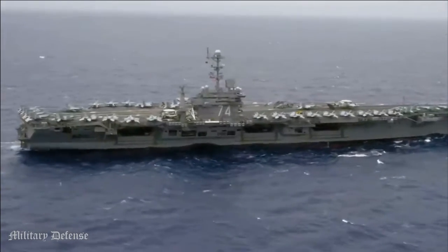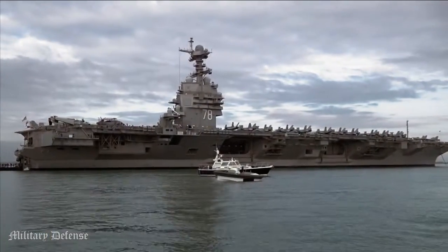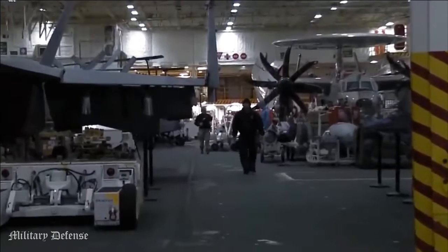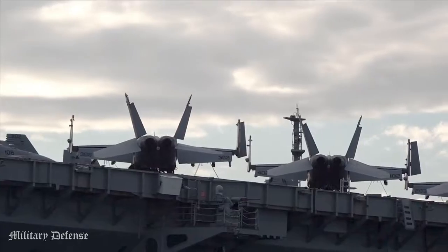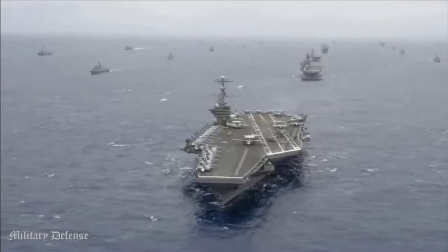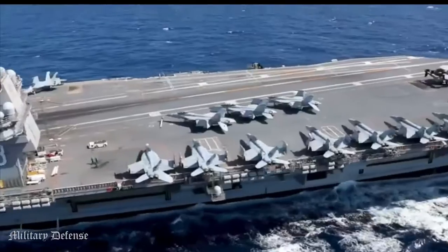The Gerald R. Ford class was designed with efficient weapon moving pathways in mind to essentially eliminate horizontal movement within the ship. Advanced weapons elevators were also designed to transport weapons from storage facilities to specific weapons handling areas within the ship, which could actually be visualized in 3D during the design stage.